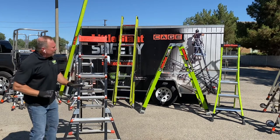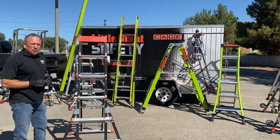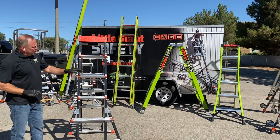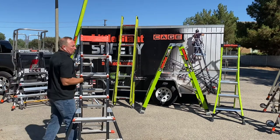Can't do that. Even if it's a rung at the very top of the ladder that you never use, a ladder with a damaged rung shall not be used. So take that ladder out of service, mark it do not use, replace the rung, and then put it back in the service.